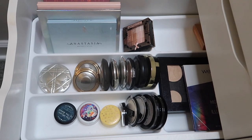Highlighters and eyeshadow palettes are my weak spots. I love them so much. So we're good here. We've got some room. I like how this is organized. Let's move over to face palettes.